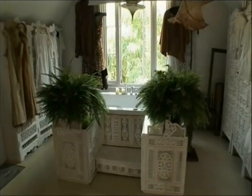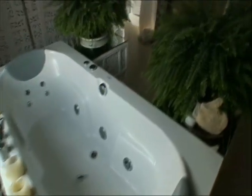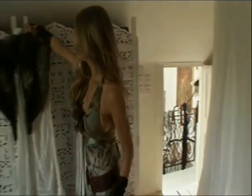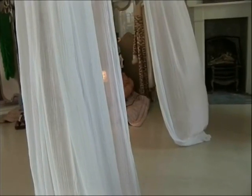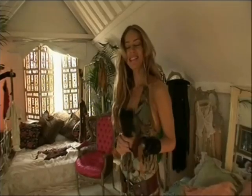This is a jacuzzi bath, but I've sort of dollied it up so it doesn't look like a regular nasty plastic bath, but it's fantastic. Bubbling, relaxing. These Indian screens I found in Portobello Market, and I've got all my clothes behind there, hidden away, big mess. And I love my bedroom. I get changed here, put my makeup on, get ready to go out, and I spend time here.